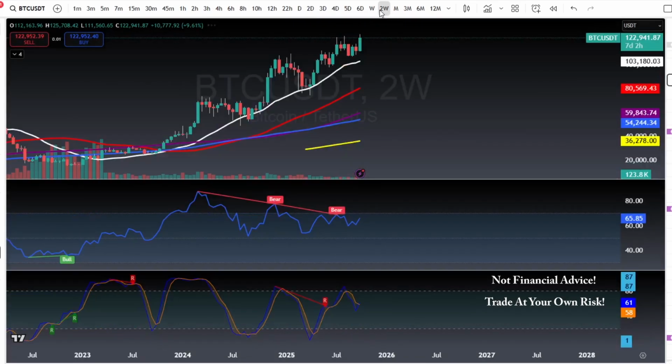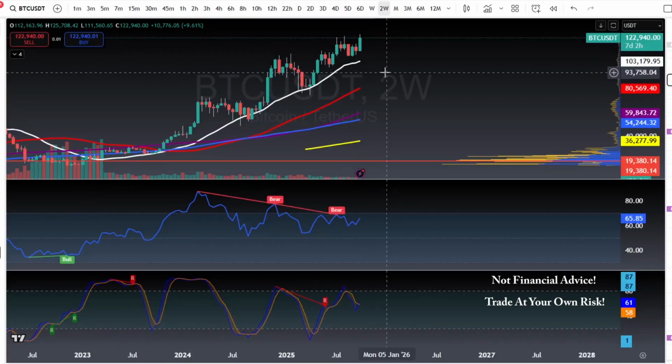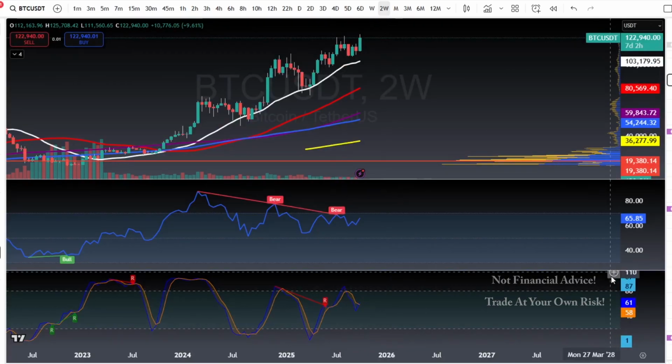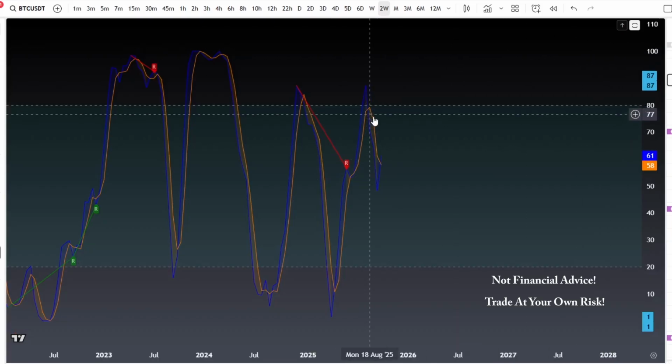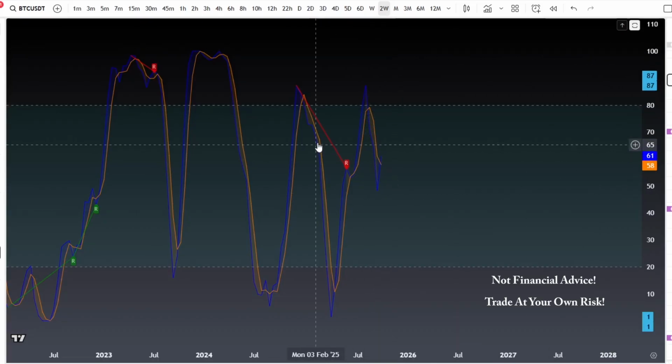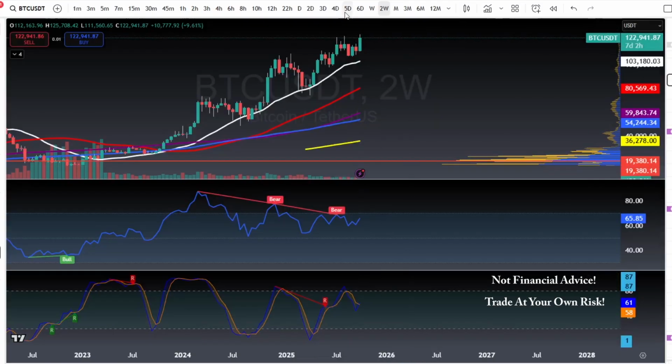If we take a peek at the 2-week chart, this closes in about a week, but the stochastic RSI here, if we zoom in, you can see that the blue part is starting to curve up. I was worried because it looked like we were about to fall down here, kind of a double top, but now it looks like we're curving up. We'll check back on that next week and see how that's going.